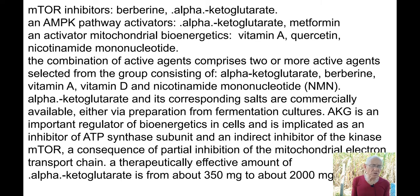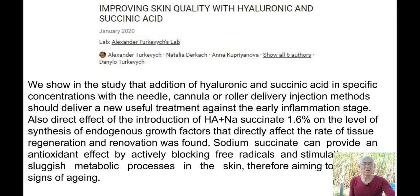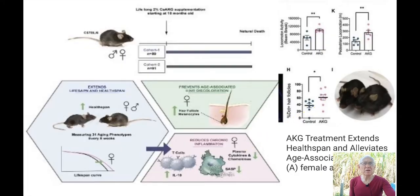So it can be used like berberine together with alpha-ketoglutarate. Ketoglutarate is the salt of ketoglutaric acid. Otherwise it can be used like alpha-ketoglutarate together with metformin. Such combinations can be used. Additional improvement can be obtained if you take vitamin A or quercetin and nicotinamide mononucleotide or other forms of vitamin B3. This combination of active components seems to work and seems to give some extension of lifespan.